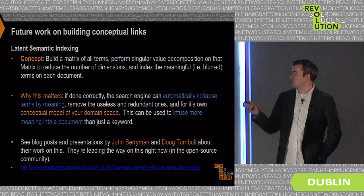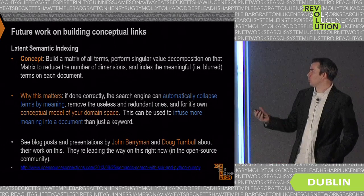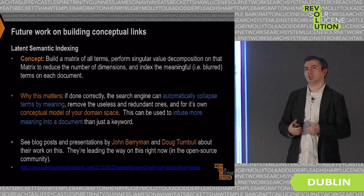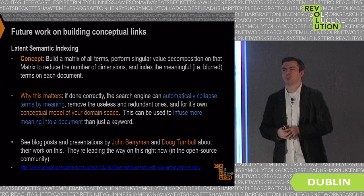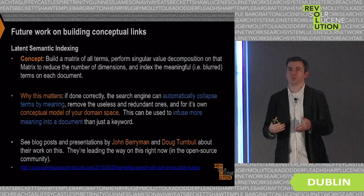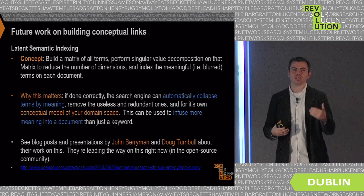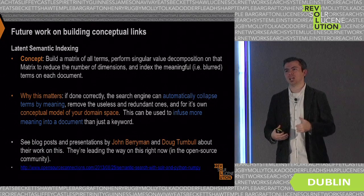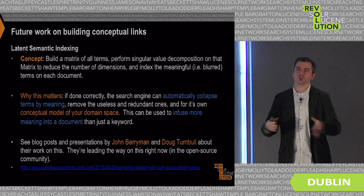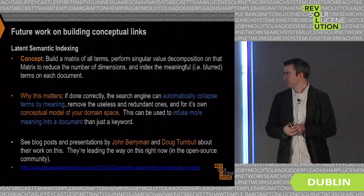Latent semantic indexing, the general idea is you build a matrix of all terms, you perform singular value decomposition on that matrix to reduce the number of dimensions. So in a very abstract case, you reduce noise words that don't add any meaning, and then for things like .NET, C#, VB, ASP.NET, all of those terms are very similar and probably show up in similar contexts. So if you reduce the dimensions down, those might all map into .NET, for example.